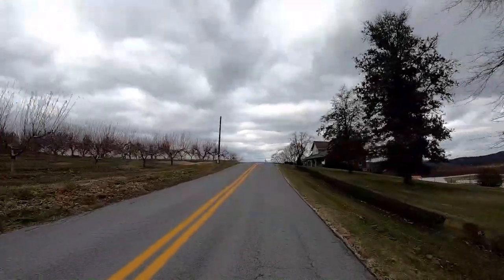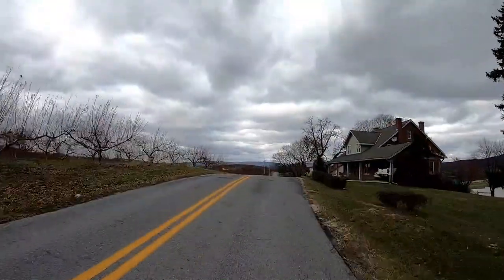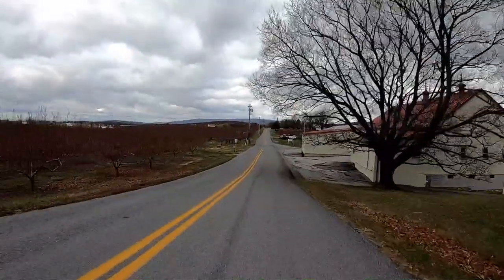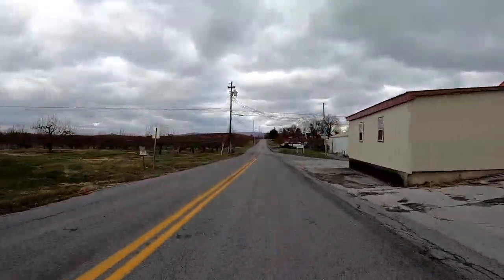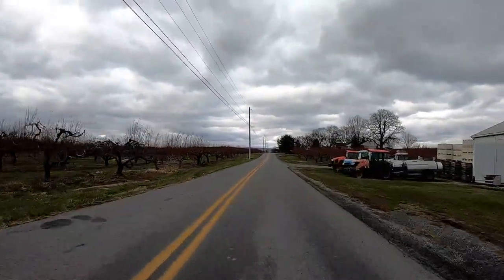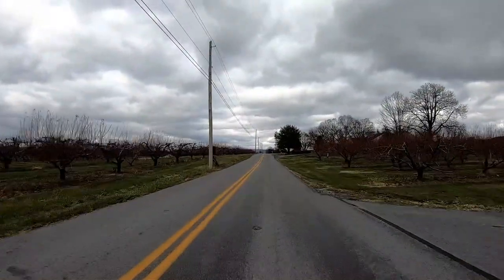This is a big peach and apple area. There's lots of orchards, lots of fruit stands. During the season, there's lots of apple festivals, peach festivals. It's a really big apple producing area and a great place to be when the seasons are in.